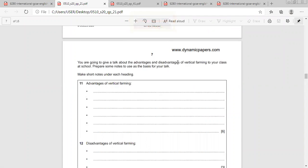Exactly. Very good. You're going to give a talk about the advantages and disadvantages of vertical farming to your class at school. Prepare some notes to use as the basis for your talk. Make short notes under each heading. So I'm going to memorize the first heading, advantages of vertical farming. Then I'm going to remind myself more and more.